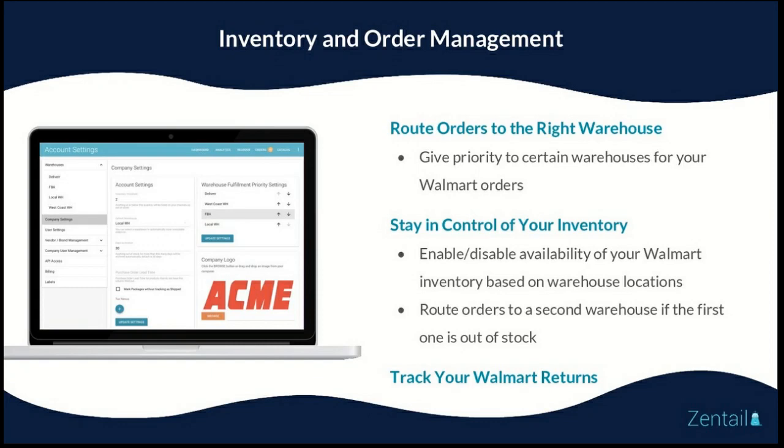And then there's the inventory piece of it. This really comes into what you're making available on each channel. So for inventory, sellers can view, edit, and report on their inventory as well as decide what to make available on a per channel basis. So a really common use case for this is for sellers to just disable their FBA inventory for Walmart for really obvious reasons.